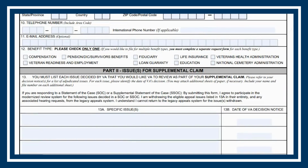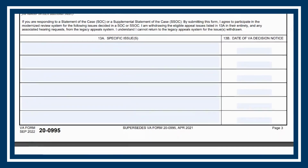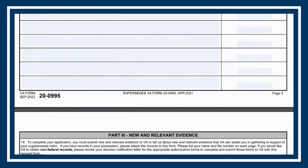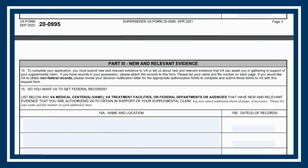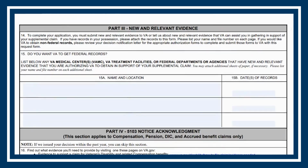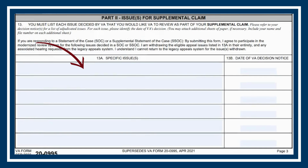The area you want to pay attention to are the boxes that ask you what your specific issue is. So what the VA is asking you here is what disability were you previously denied and what do you want them to review? So if you're denied service connection for asthma, your issue is going to be denied service connection for asthma, or whatever the disability you're disagreeing with. The date of the VA decision notice, that's the date of the last decision in which you were denied service connection.